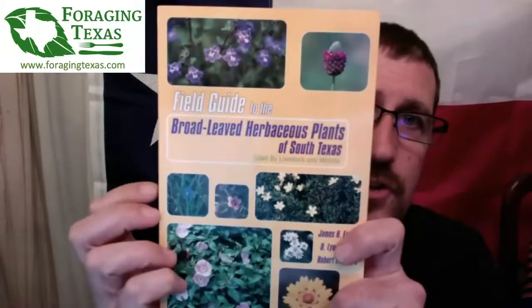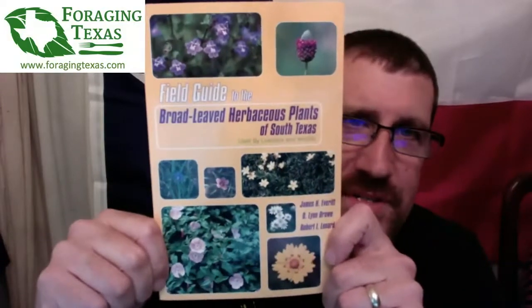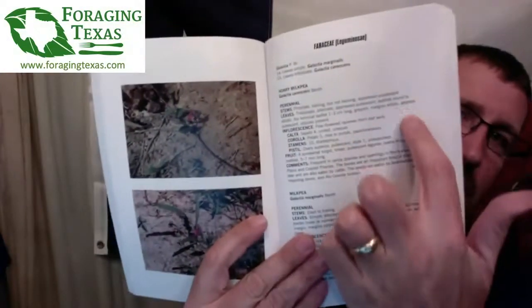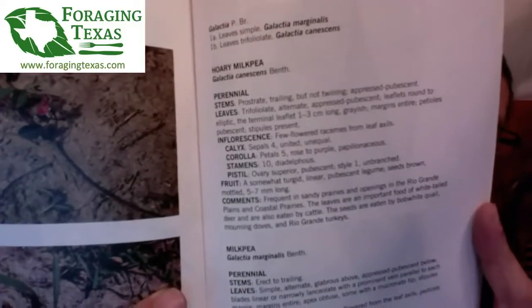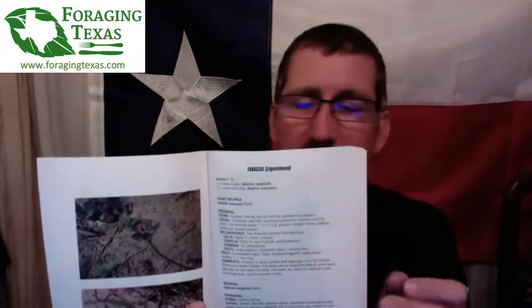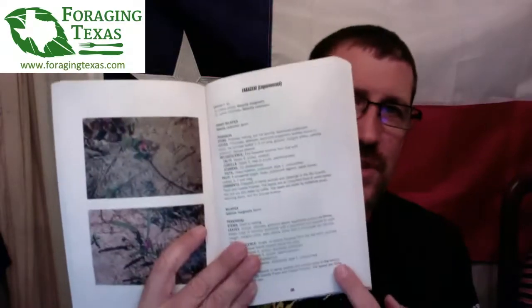Okay, Field Guide to Broadleaf Herbaceous Plants of South Texas. So now we're more in the Corpus Christi area. You can do the hunt and peck and look at the pictures because each plant does have multiple pictures, but then there are details on the actual structure. So you need to know what a corolla is, what a calyx is, what a pistil is. But from that, it helps you walk through and figure out what the plant is. So start by looking at the pictures and then comparing them to the structural features given in the book.